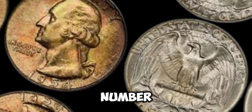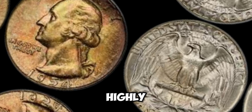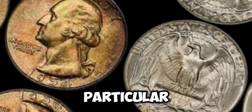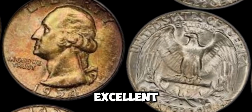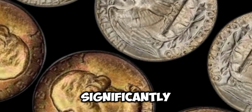Only a limited number of these coins were produced in 1954, making them extremely rare and highly sought after by collectors. In addition to its scarcity, this particular coin is also in pristine condition, adding to its overall value. When you combine rarity with excellent quality, you have a winning combination that drives up the price of a coin significantly. But that's not all.